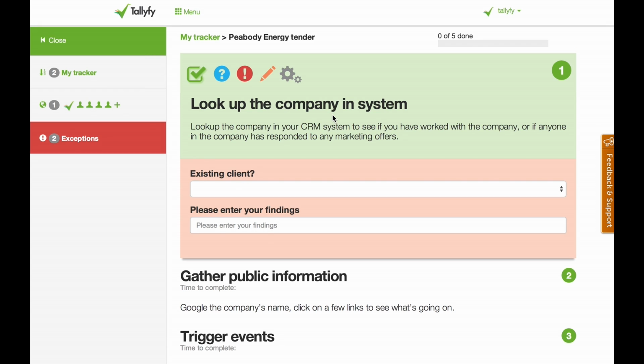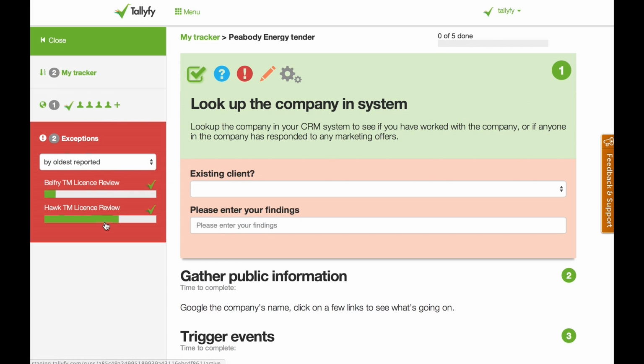In this single step within the checklist, you can see some simple icons at the top. The tick allows you to complete the item. The question mark lets you explain the rationale behind why this step has to be done, which really helps with the on-the-job learning for new sales staff. The exclamation mark reports a problem in real time. The exceptions or problems can be accessed in a single clear place, allowing you to practice management by exception and remove your reliance on meetings and email.